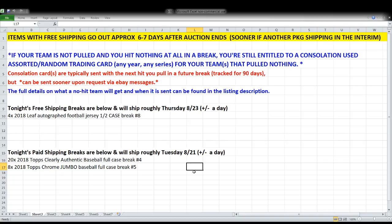The free shipping break tonight, which is the autographed football jersey. Free shipping stuff with me, I usually project it to go out 6 or 7 days after the auction ends. Often I can slide those out a few days ahead of time, but to be on the safe side, projecting it to ship out a week from today on Thursday, probably will get it out to you before that realistically.